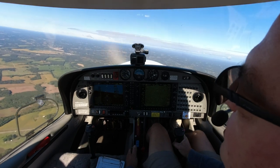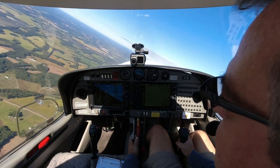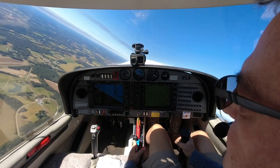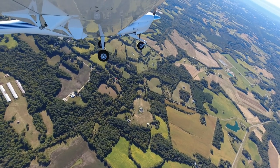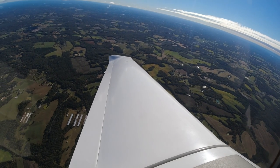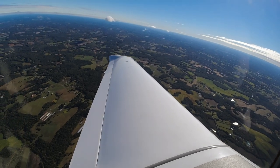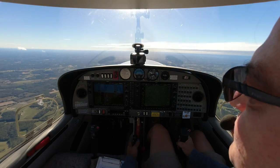Bank 30 degrees, push that rudder, full power, and start pitching up to about 15 degrees or so. Hold that. All right, there's our 90 degrees, so we're going to hold that pitch. Roll out. Hold that pitch, there's the stall, we're rolling. And there we have it, that one wasn't too bad.